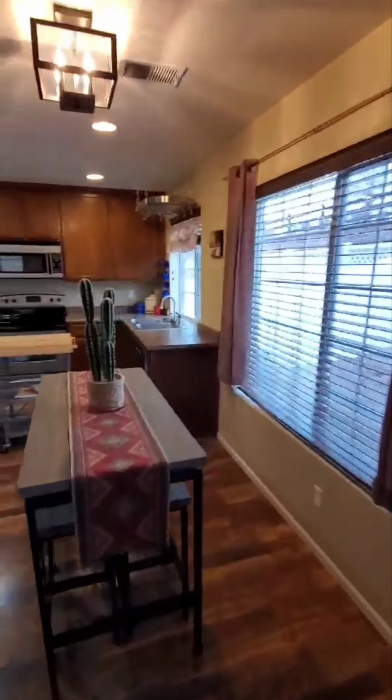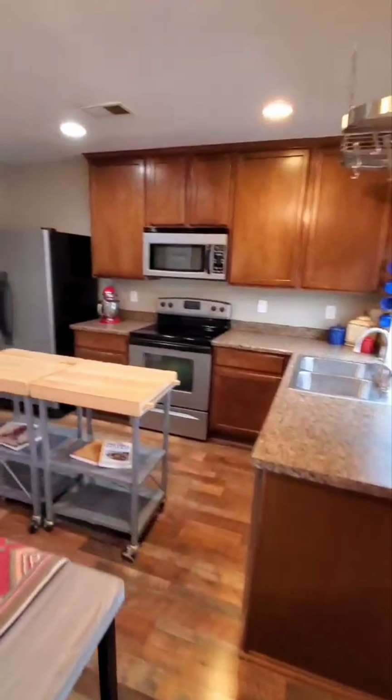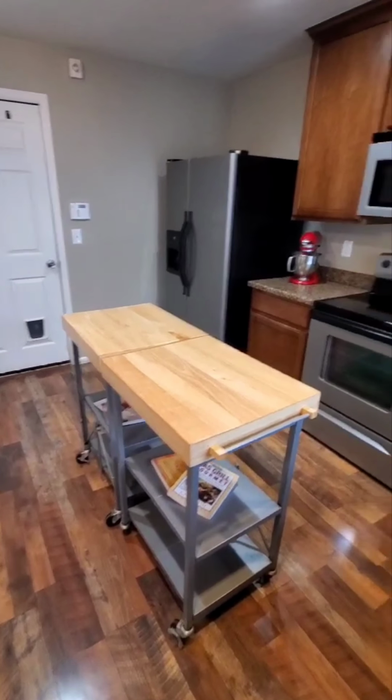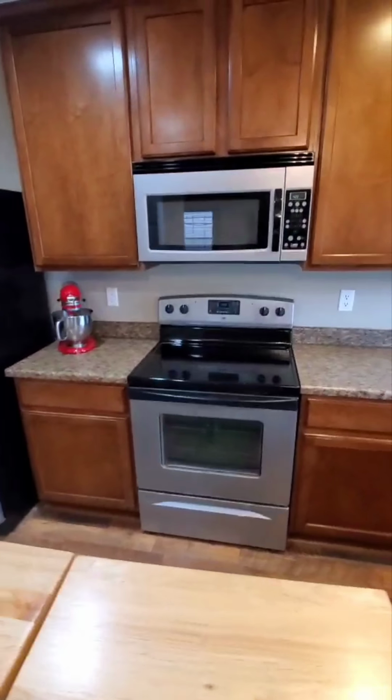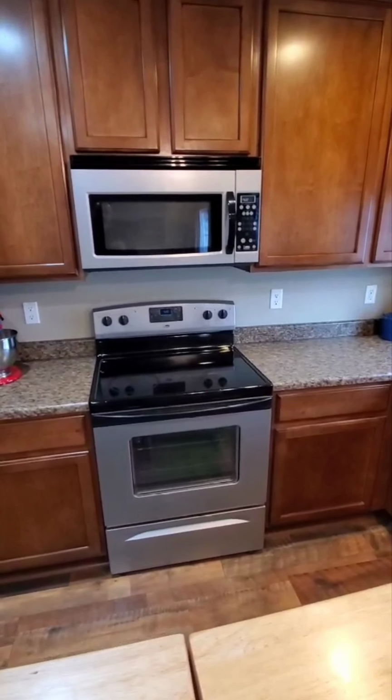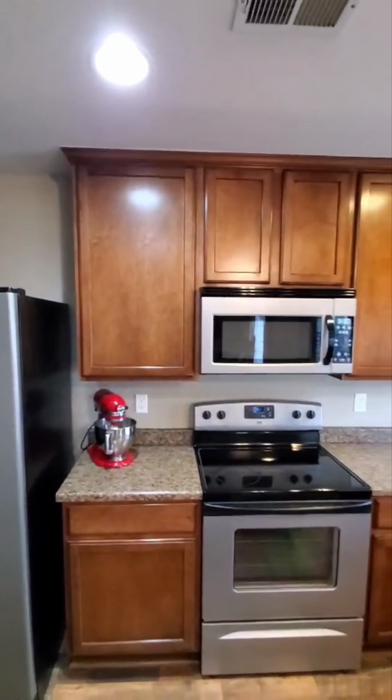Coming over here, we have the kitchen. We have an island that they've created with these roller wooden tables, which are very cool. They're staying with the home. Again, we have the stainless steel appliances. They're the matte stainless steel, which is a nice upgrade. 42-inch cabinets. As we swing around here to the side, we have the garage.